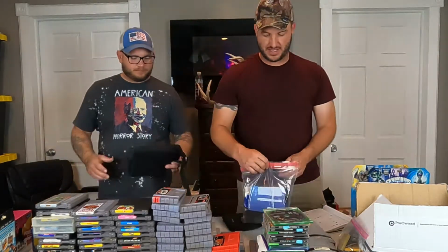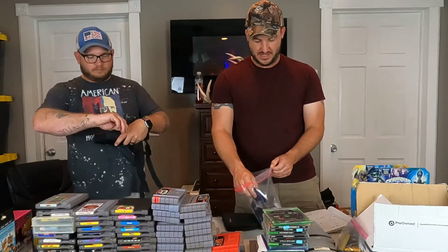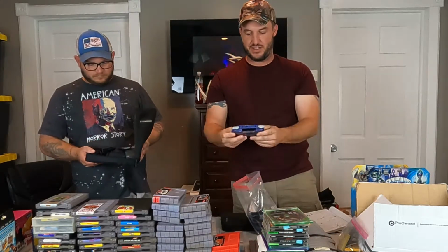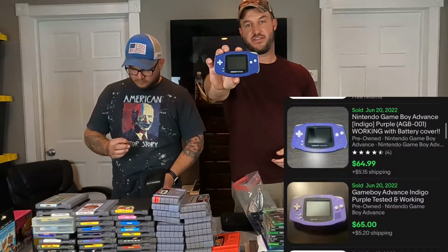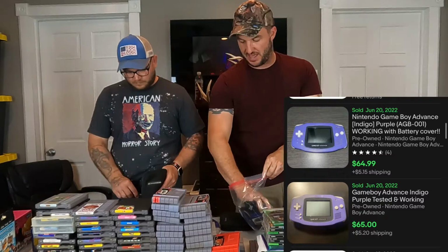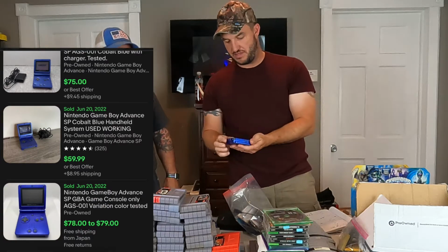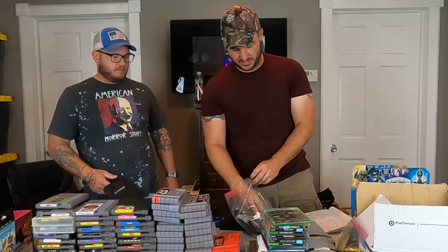Speaking of that, I'll go right into that now. I know a lot of you might be waiting for the actual games that we're showing, but this is full of consoles here. So we got another Game Boy Advance. We have a Game Boy Advance SP. Is that what this is called? Game Boy Advance SP. These both seem to be in really good condition.